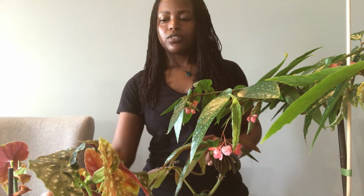Sometimes I let my begonias go outside. They really do like to go outside. However, the sunlight that I have outside is way too strong. Even in the shade, it's kind of strong, so I haven't been able to put her outside this summer.